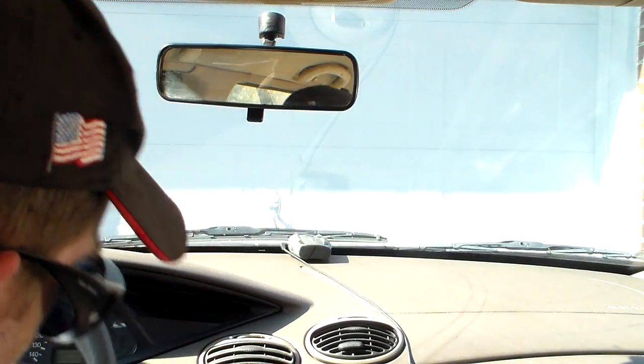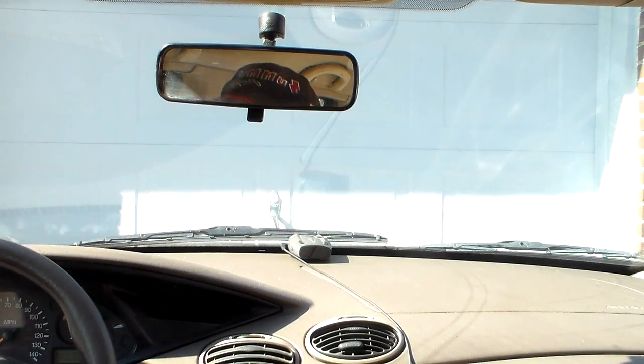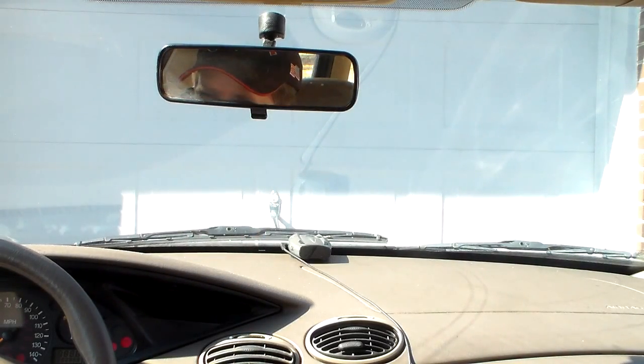So that's the plan with this. We'll probably put some miles on it, because I drive a lot, so we'll see how it does. Hopefully it'll hang in there and all that. So let's quit talking. Let's get on the road, shall we?